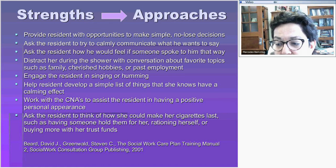Providing residents with opportunities to make simple, no-lose decisions. Ask the resident to try to calmly communicate what he wants to say. So perhaps this individual had a tendency to yell and scream or speak down or derogatorily to staff members when he wanted something. But yet he'd been able to demonstrate that he can speak politely at a regular tone of voice. So right there, ask the resident to try to calmly communicate. That's a wonderful approach that you social workers would have learned from your assessment, then taught to your staff, implemented via the care plan.